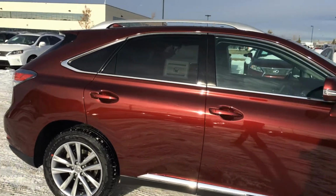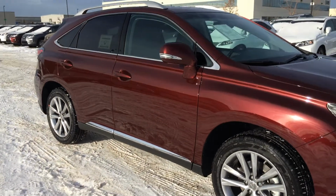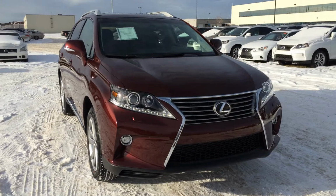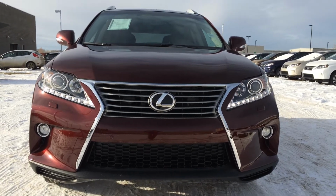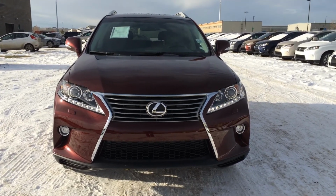So side mirrors have your integrated turn signal lights on them, power folding, auto dimming, they have puddle lamp lights underneath them, windshield wiper de-icer for the front windshield, you have your xenon headlamps, LED daytime running strip lights, headlamp washers, LED fog lights and clearance sensors, and you have your engine block heater as well as the automatic leveling headlamp system.